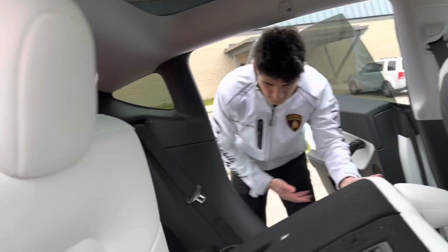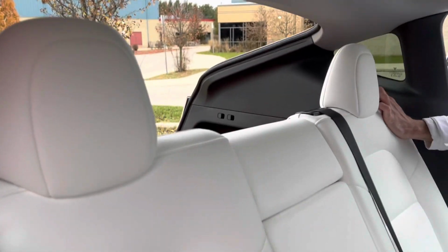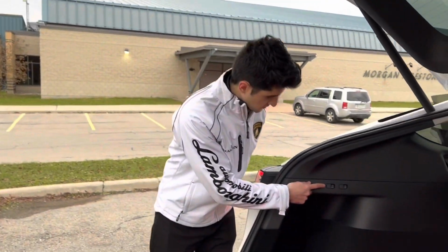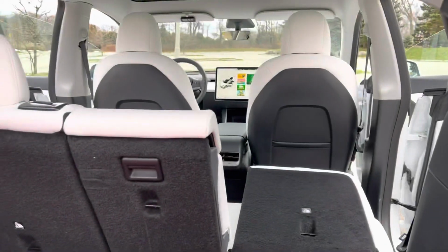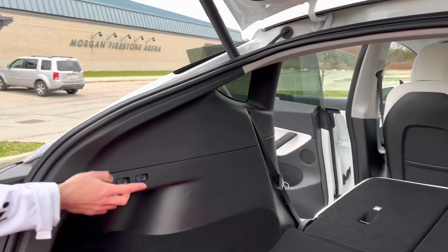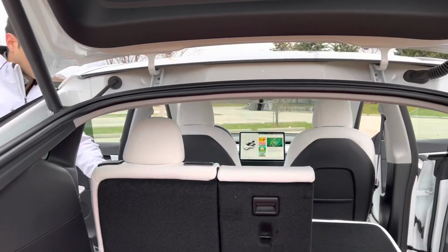Just grab it. Also, if you come to the back, you can also fold them with these two buttons right here. Unfortunately, you can't bring them up. You have to manually bring them up. So, still not bad. You don't have that on the 3 though.